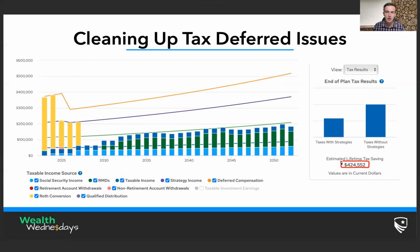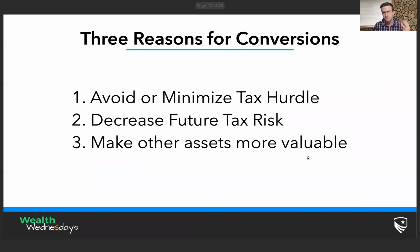Now, this tax savings will vary widely. Some people will see a larger tax savings from a Roth conversion strategy. Other people will see a lower tax savings. It all depends on your situation. But again, this cleanup zone allows you to clean up these tax deferred issues. There are 3 reasons for Roth conversions. 2 of these are often overlooked.